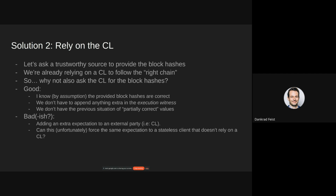The question is how much complexity does it add to ask the CL for it. So basically, it would mean that the execution layer request would come with an extra field providing the last 256 beacon roots. Or well, execution roots? Is that correct, or how would it work? Yeah, I mean, something like that can work. And we can also keep going to the next solution, which might allow to mix.